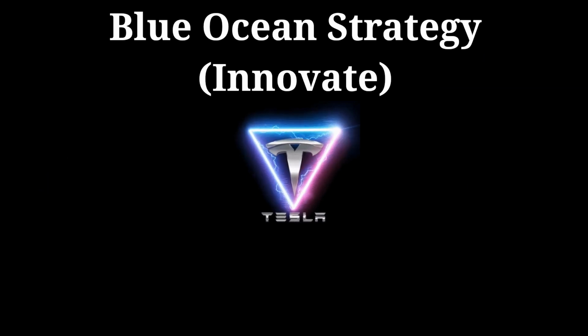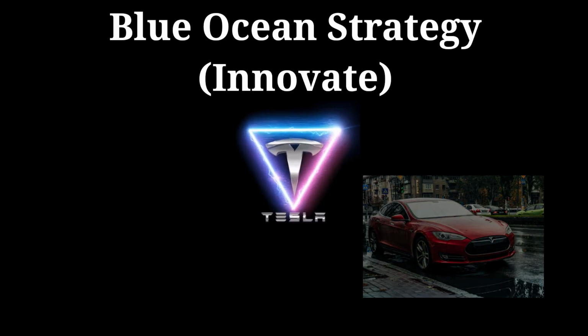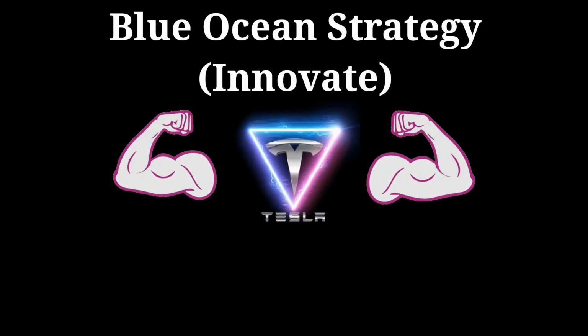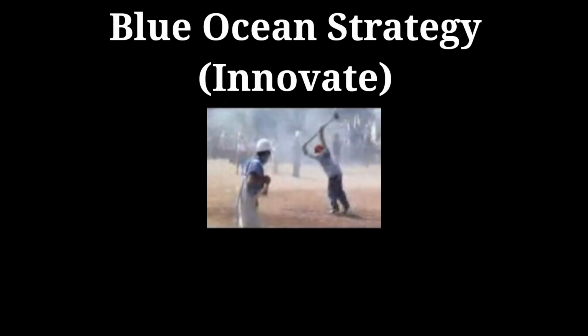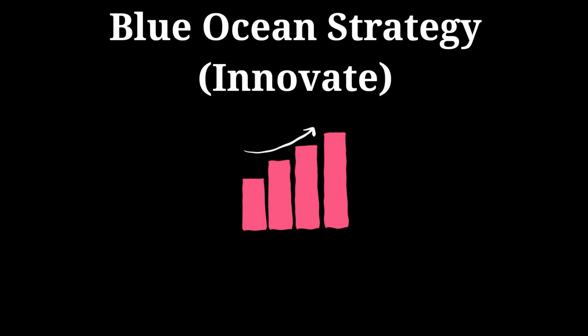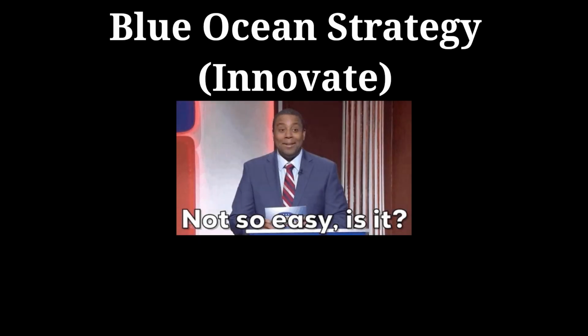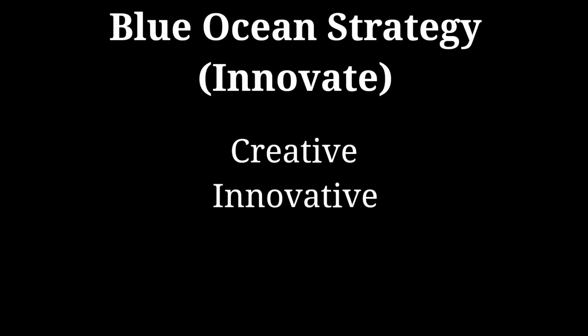By entering an uncontested market space, Tesla not only revolutionized the perception of electric cars, but also positioned itself as a leader in the automotive industry. The Blue Ocean strategy is a powerful tool that can help businesses achieve sustainable growth in even the most competitive industries. However, it is important to note that the Blue Ocean strategy is not always easy to execute. It requires companies to be creative, innovative, and willing to challenge the status quo.